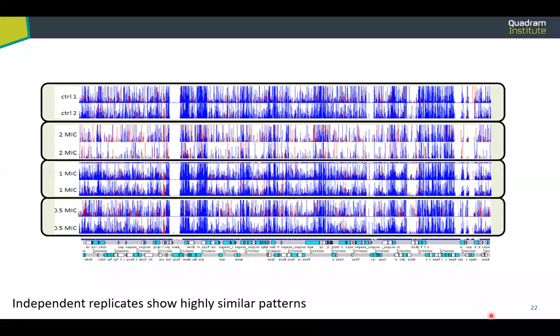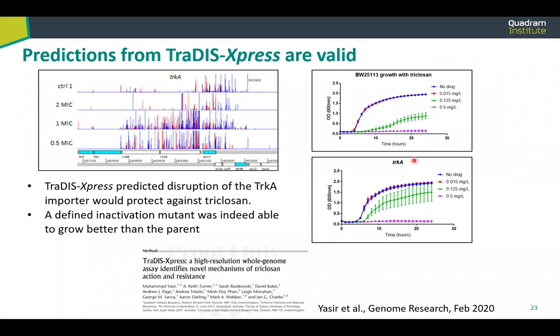So that's fine. But of course, the reason that we're using this technology is to say that we have all of the genome and we want to know at the end of the day, what are the genes that are important? So what are the small number of genes that we're interested in? And we're making predictions. So we make predictions and we need to validate those predictions.